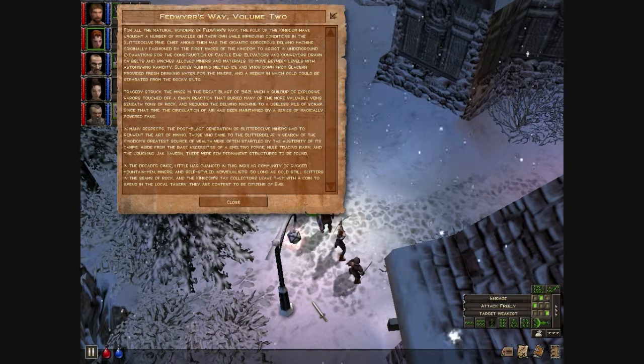Tragedy struck the mines in a great blast of 1943 when a buildup of explosive vapors set off a chain reaction that buried more of the more valuable veins beneath tons of rock, and reduced the delving machine into a useless pile of scrap. Since that time, circulation of air has been maintained by a series of magically powered fans. In many respects, the post-blast generation of Glitter Delve miners had to reinvent the art of mining. Those who came to the Glitter Delve in search of this kingdom's greatest source of wealth were often startled by the austerity of its camps.